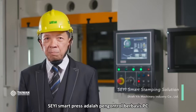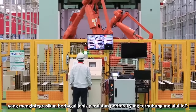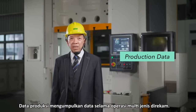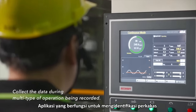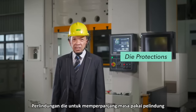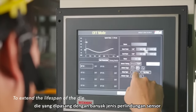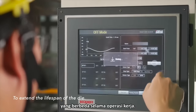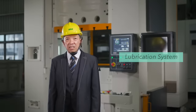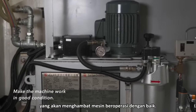SEYI Smart Press is a PC-based controller that integrates various types of peripheral equipment, connected through the IoT. Production data: collect the data during multi-type operations being recorded. Working application: identify whether the tooling is suitable for the machine itself or there is any issue. Die protections: to extend the lifespan of the die, protections are mounted with many different kinds of sensors during working operation. Lubrication system: shows whether the machine is working in good condition with good lubrication, or there is any congestion in the oil system which will hinder the machine from running in good operation.